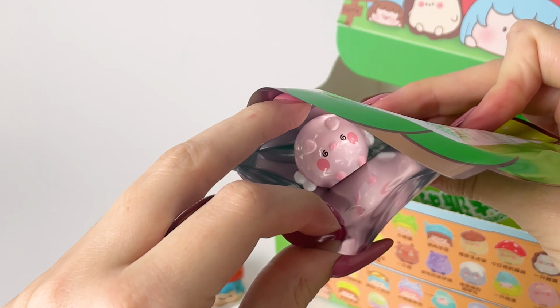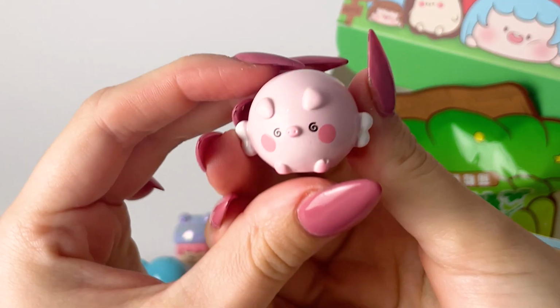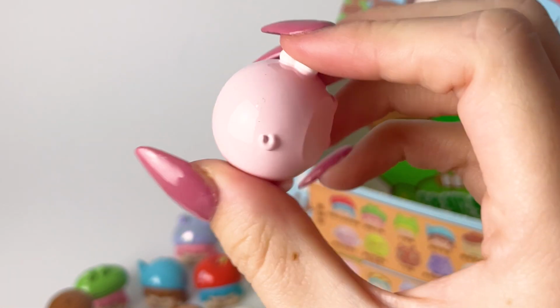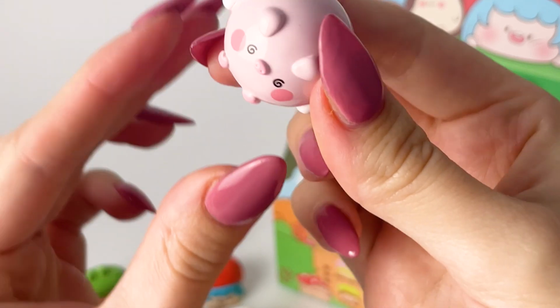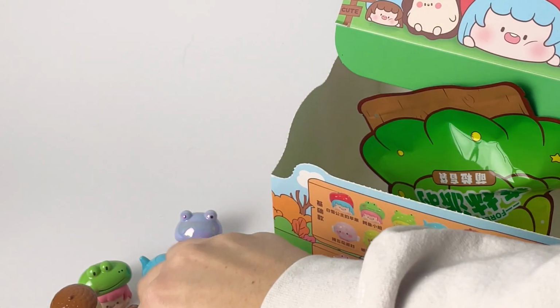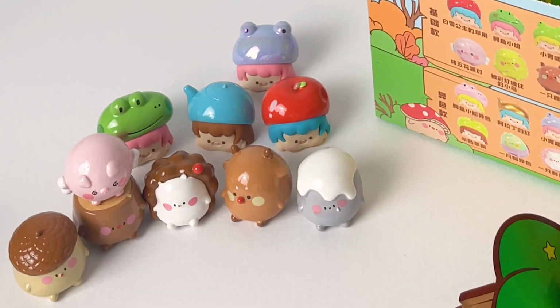This one. Oh, it's the pink pig. That was on my list of ones I wanted. Look how cute it is. It's got little wings. Oh, and a tail. Look at that. Oh, I love him. He's been my favourite pull. I'm going to put him on top of this tree stump. Look at that. So cute.